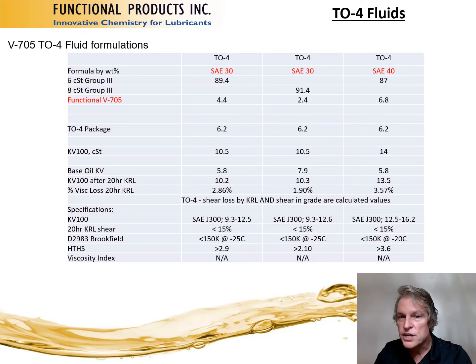We also made some TO4 fluids. Those are very critical items. They have a lot of load, a lot of pressures, a lot of sliding wear, and we use the V705 with some group 3s, and we can meet some SAE grades very easily. So a little bit of data here. You'll have the slides, but again, sheared in grade and had some excellent Brookfields. So a very good place to be able to use the V705.